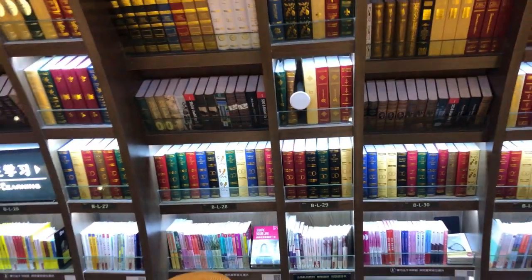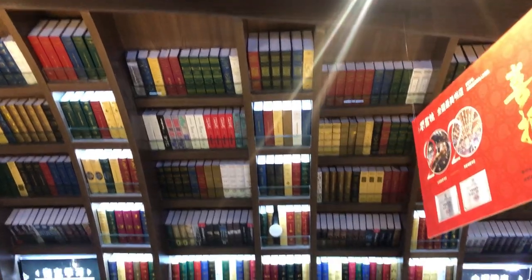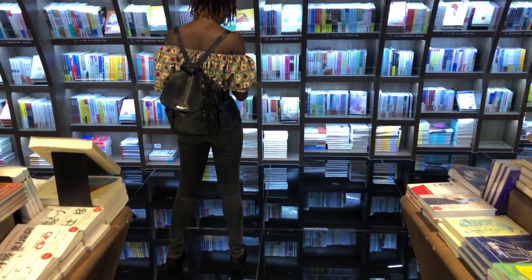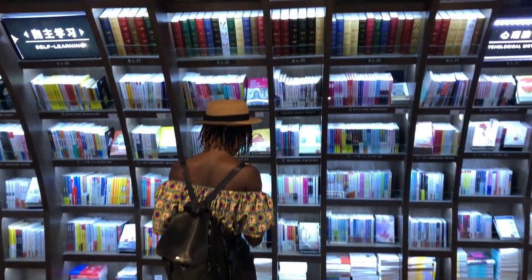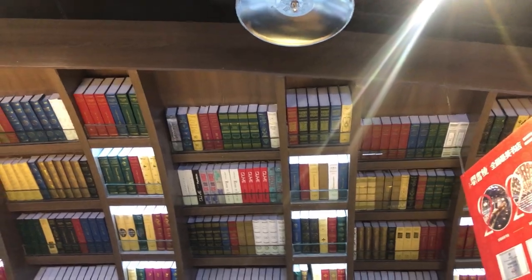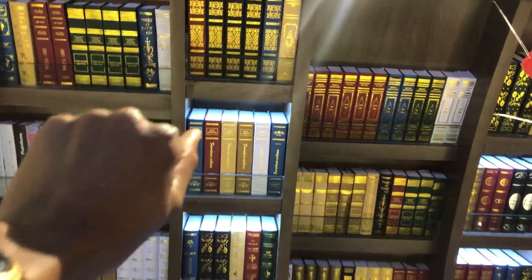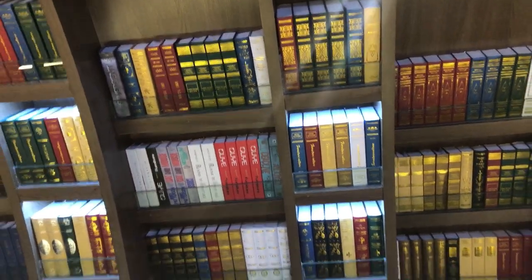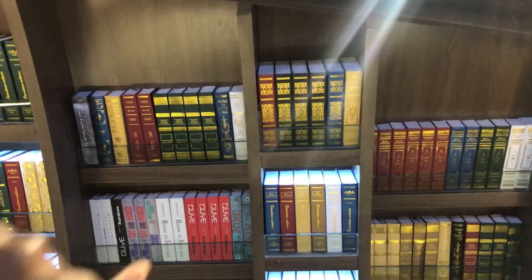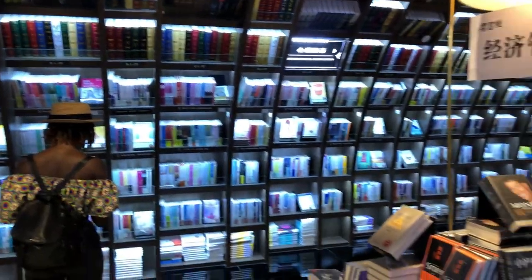Let me show you guys something. Can you see how the books are hung? It's like from down, and then it keeps going, and it curves. I don't even know how I can reach that. There's a ladder somewhere, I'm guessing, for them to reach all those books on the top. So yeah, this library is just so beautiful, to be very honest.